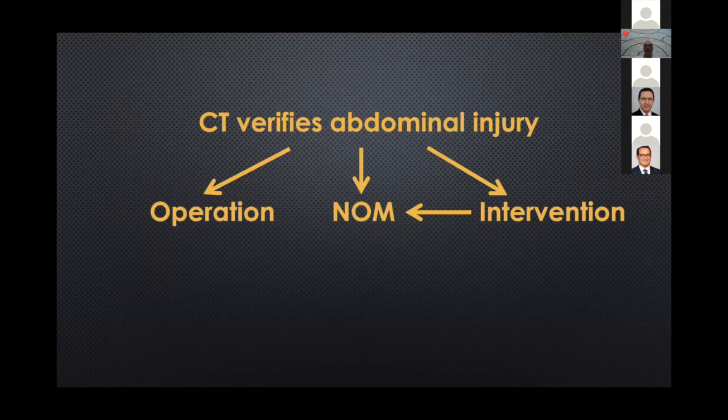So, in a child with adequate trauma, taken to CT scan and an abdominal examination, you have three options. If you find a diagnosis like hollow viscus injury, then you take the patient to the OR. If you find a splenic injury and the patient is hemodynamically normal, then you will elect that patient for non-operative management.